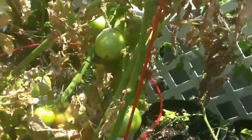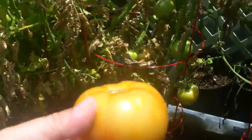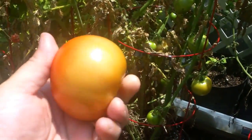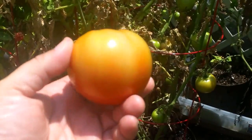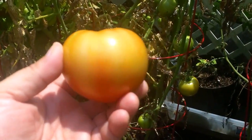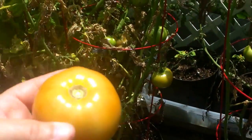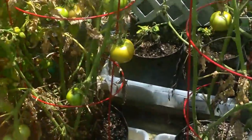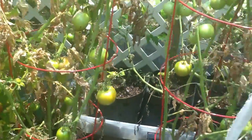Perfect example. Here's a nice beautiful tomato in here. I'll pick him. See, it's not quite completely red, but isn't that a beautiful tomato? Just perfect. Can someone say BLT? And you set that on the windowsill or out on your front porch or whatever for just a couple of days, and everything will turn as bright red as that, but it's still a little bit green. And these that are just now changing, they're going to get picked here just within a day or two.